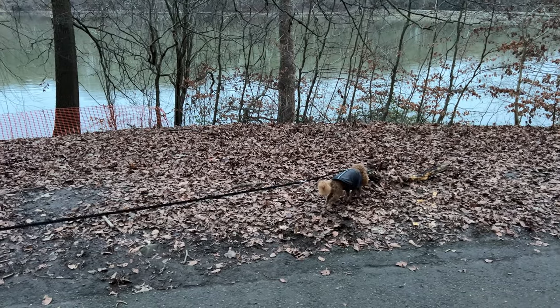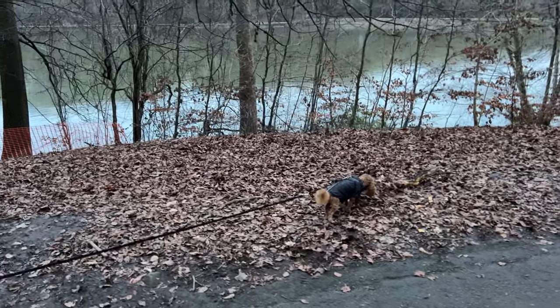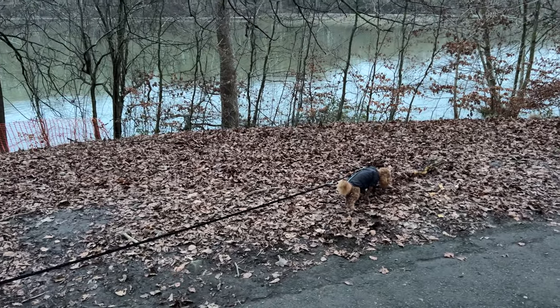Just decided to take Socks out for a little walk, and she is not wanting to walk today. She literally just keeps stopping, and I had to pick her up. But I think it's because she needed to go to the toilet. She's done what she needed to do, so hopefully she'll get a move on. But by looking at her now, she's fed up, and that's like 5 minutes into the walk. Socks, come on. Socks, come on this way. Socks.